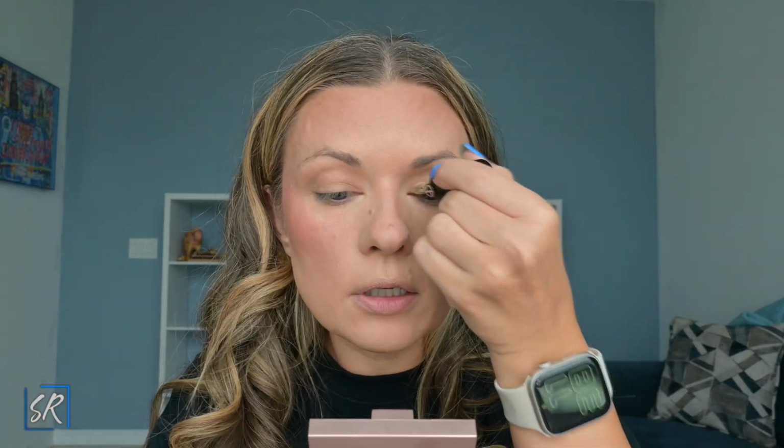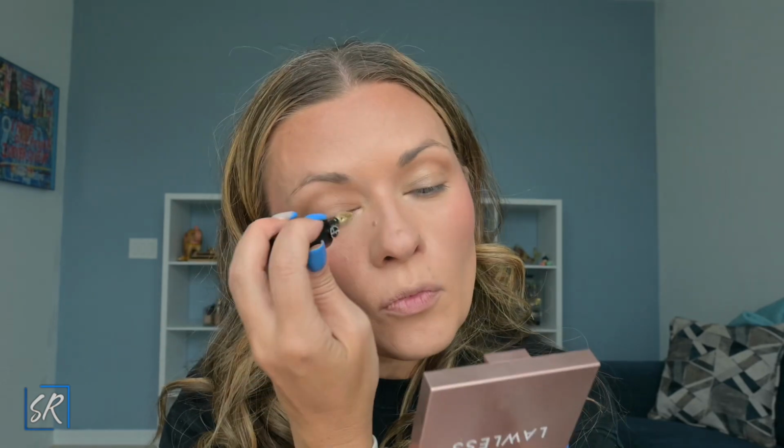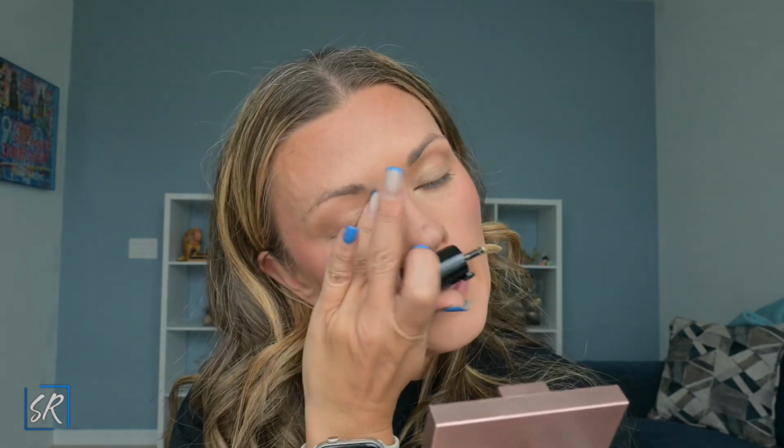Okay. Now before I go in and deepen the outer corner, I'm going to take the Giorgio Armani and put it in the inner corner of my eye and a little bit to the center. And I'm going to blend it out with my pinky. And it's this beautiful golden greeny color. It's really pretty and they last honestly all day. They don't really crease on me, and I do have oily eyelids, so surprisingly they don't crease on me.